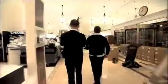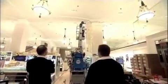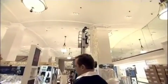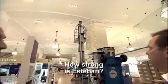I think that thing is so solidly up there. Esteban, just grab the frame and see if you can move it at all. It's like locked in place. Did it move? Okay, thank you. He's pretty strong. He works out 3 times a week.